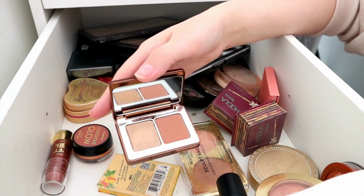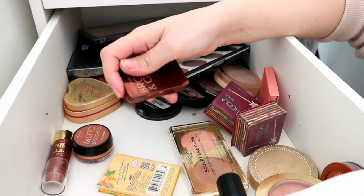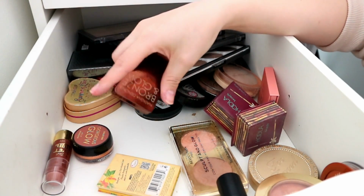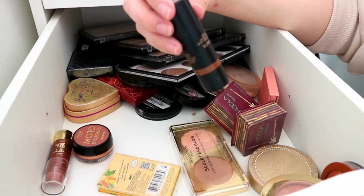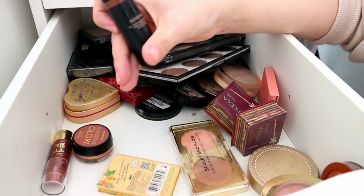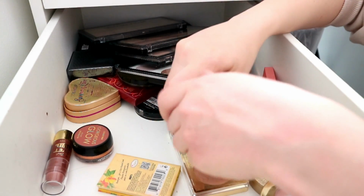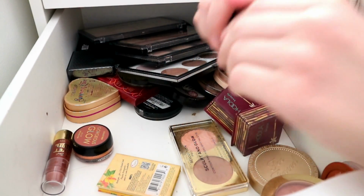My Natasha Denona Mini Bronze and Glow. Honestly, this is too dark for me, but I love it. I love my Natasha Denona. They're products I really save up for and then really appreciate when I have, so I'm going to keep that. I'm also going to keep my new Nudestix Nudies Matte Bronzer in Terracotta Tan. I just got sent this from a PR company and I've used it once.